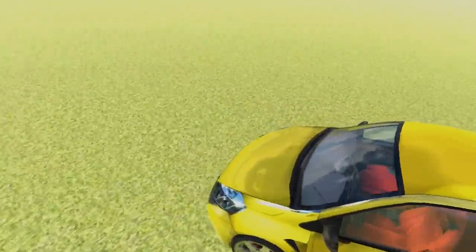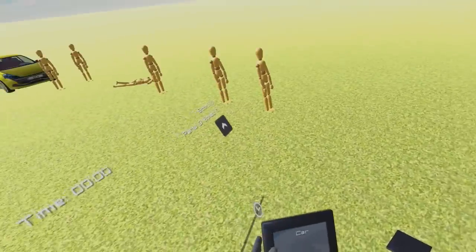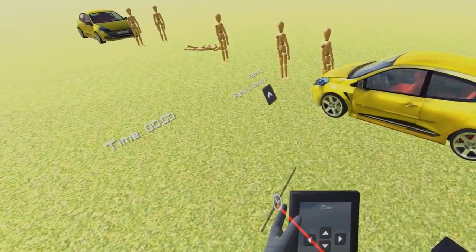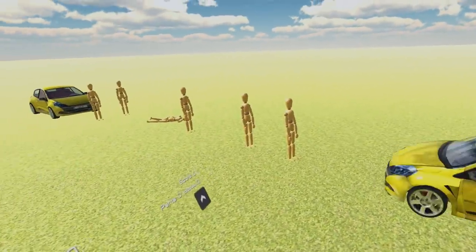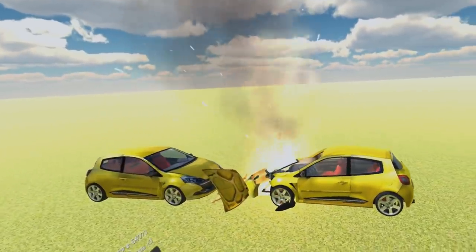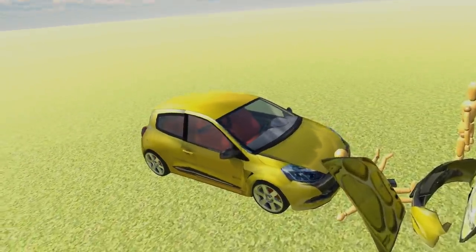Back it up a little bit and slow things down and gun it, Grandma. There she goes. And... What? Okay, fine, hold it down. Oh, geez. Didn't even make it through one, Jeffrey. Why? They're mannequins and you're a car. That was terrible.